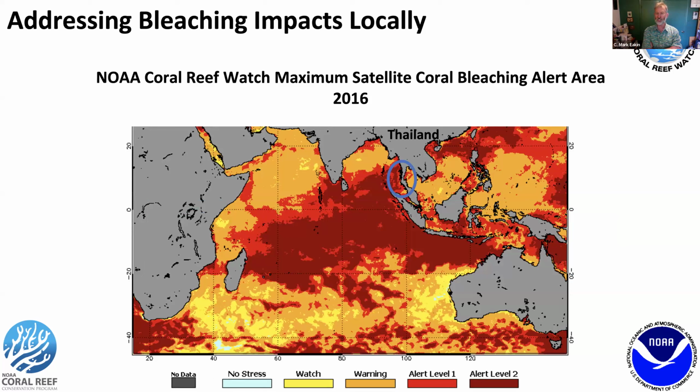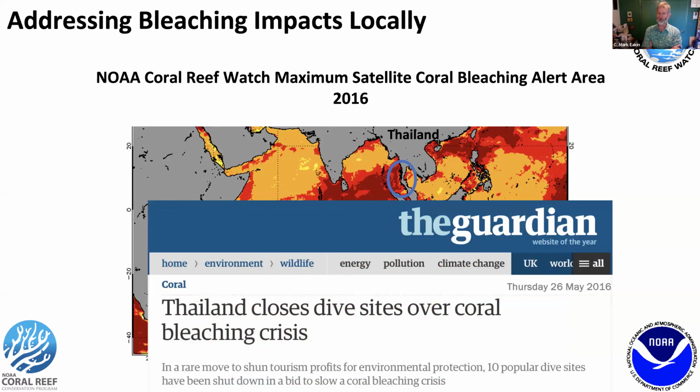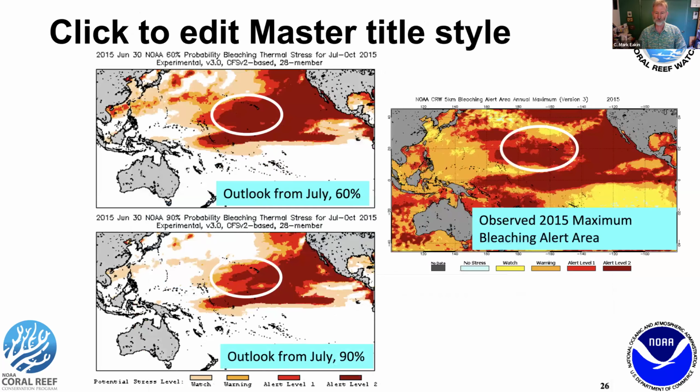One of the things that was done in some areas, Thailand, for example, closed a number of its dive sites, not allowing dive boats to go out to coral reefs to reduce the local stress at the same time that the high stress was going on due to the El Nino and climate change. So, these are some of the actions that have been taken to help corals survive these events.